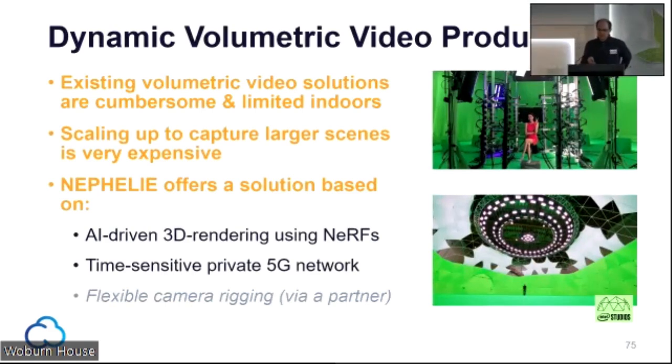So what Nephelie is doing is developing a solution that offers dynamic volumetric video production by using a wireless network. There are two innovations coming out of Nephelie Technologies. One is this AI-driven 3D rendering using NeRFs, which is neural radiance fields. And the other one is, of course, the time-sensitive network that provides the connectivity required to handle all these cameras.